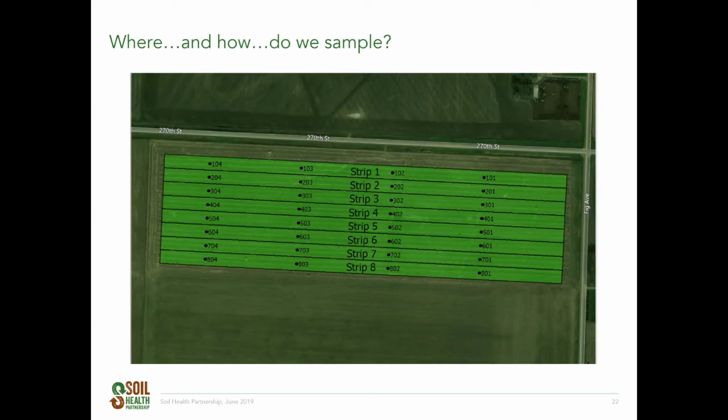So we don't have any issues with the soil getting lost, or it falls out, or somebody puts it in the refrigerator and forgets about it. So essentially, taking it directly to some sort of postal service to get it mailed off to the labs immediately.